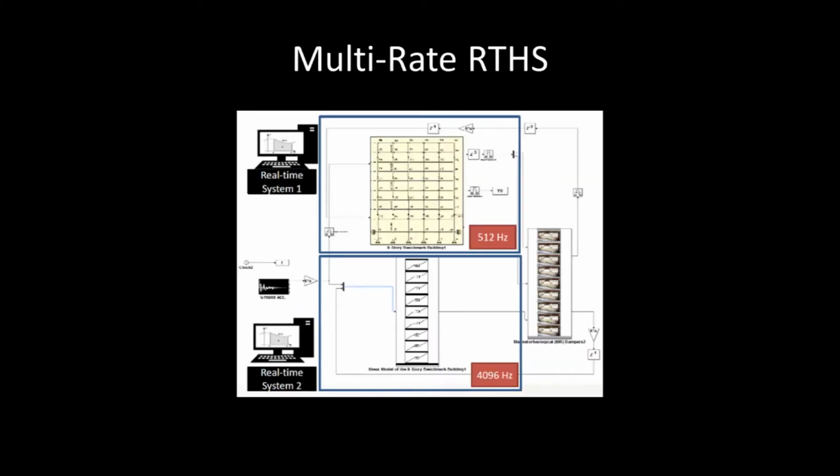Here we show a slightly different application of multi-time stepping theory. Recall that the 9-story simulation from before did not run fast enough on a single processor. In this approach, we introduce a second, simplified model that does not capture the full structural dynamics, but is quick to compute. The fast model allows the system to perform frequent sensing and actuation, while the slow model maintains accuracy over large timescales. In this experiment, these 2 models run on separate computers.